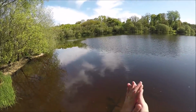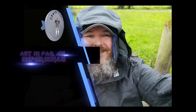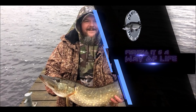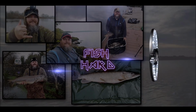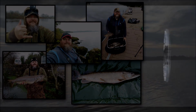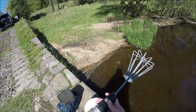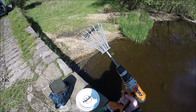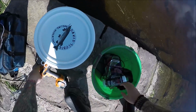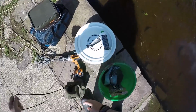What a beautiful place to fish. Let's get the day started. Before I even get the seat box out of the van, I mix my ground bait.